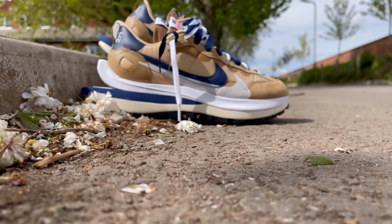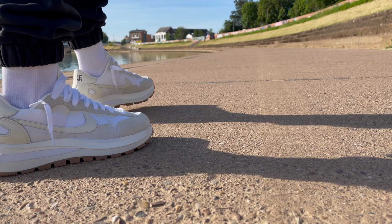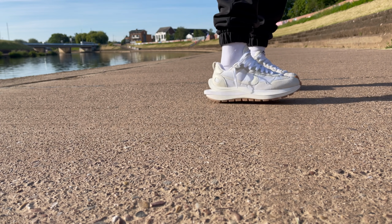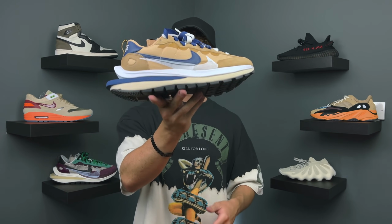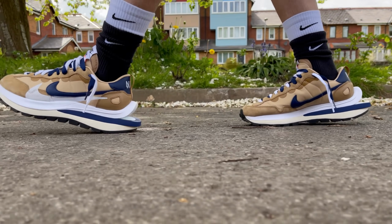The navy and the white just hit so well. Now, of course, we do have an upcoming pair of the triple white, and I'm gonna put both of those colorways as my number 6 because they're both incredibly clean and perfect for summertime. But right now, this is the one that I wanted to show you guys, and it is the Sesame, and definitely number 6 on my list.